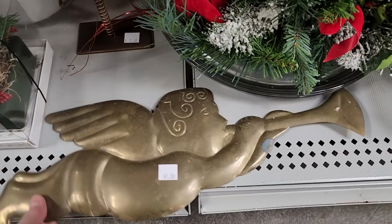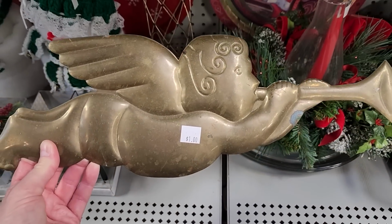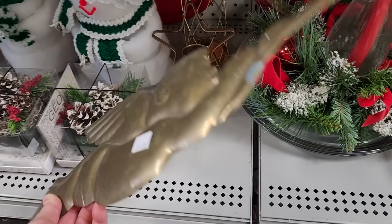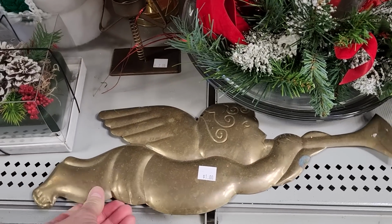This is the angel I was talking about. So it felt like brass. I don't know if it was. A dollar. Wouldn't that be beautiful on your mantle or maybe on a wreath? Oh, I should have got that.